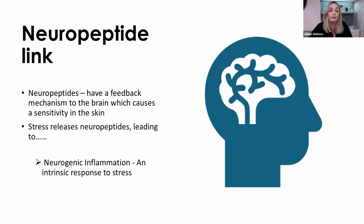Now, it is activated by environmental triggers, such as UV radiation, also by chemical irritants as well. These can activate the sensory nerves in the skin, which leads to the release of neuropeptides and to a condition called neurogenic inflammation. So it is an intrinsic, as we've covered, response to stress.